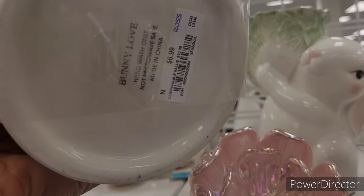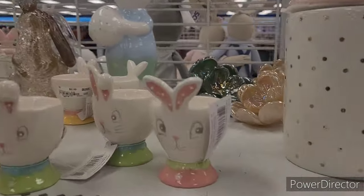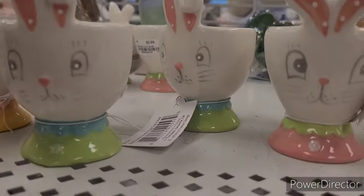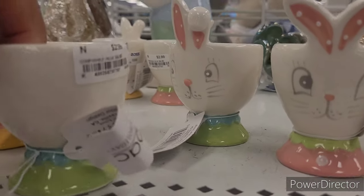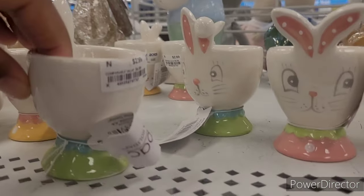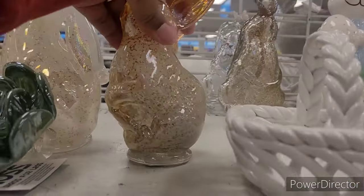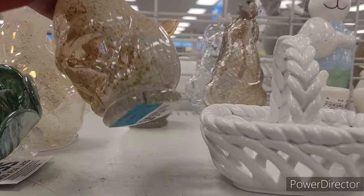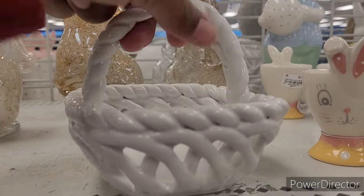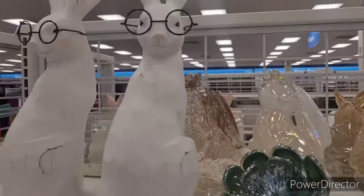It looks like some type of little canister or jar. I love the pink and the gold together. And then they had some other colors back there. Those are absolutely beautiful. And then I don't know what you put in here, but they were kind of cute for $3, you know, just to be festive. Had a little basket right there. Little beautiful glass rabbits as well. I'm absolutely loving their little Easter and spring decor items that they have out.